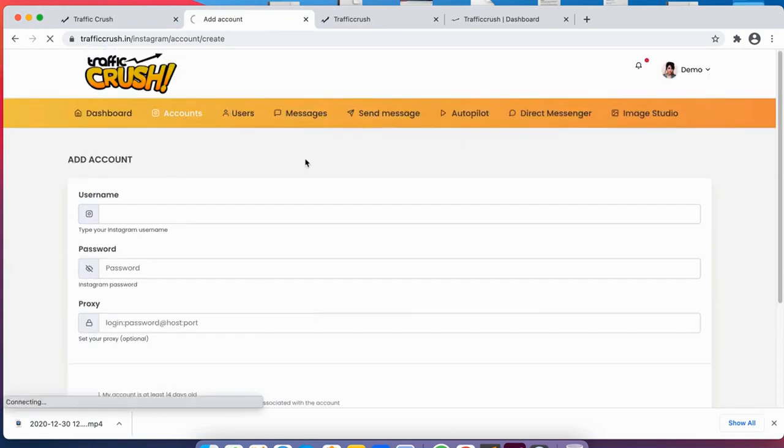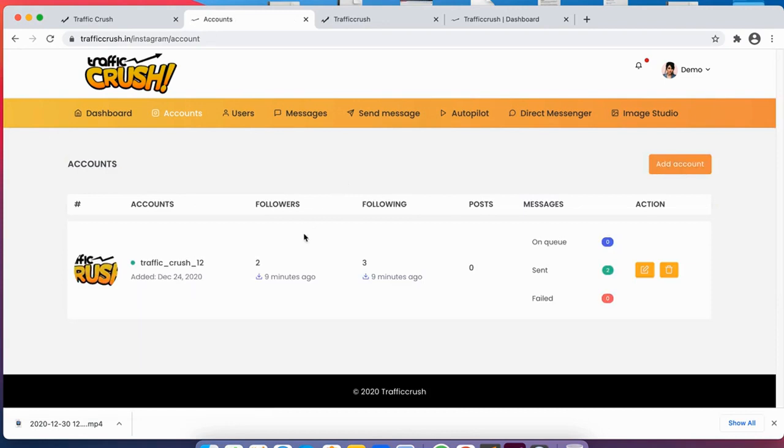Once you've added the Instagram accounts, you can see the total followers for your account, following and the posts, and what messages you have sent from our application for queue, send and failed.